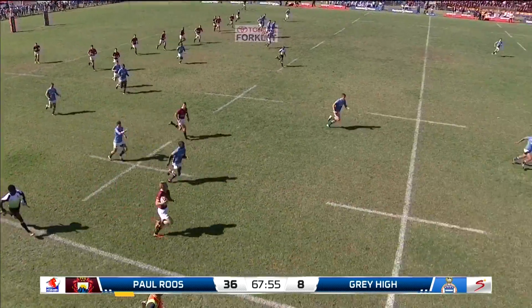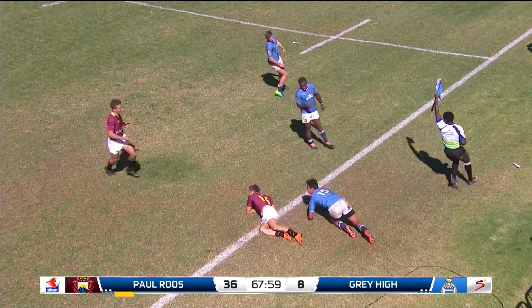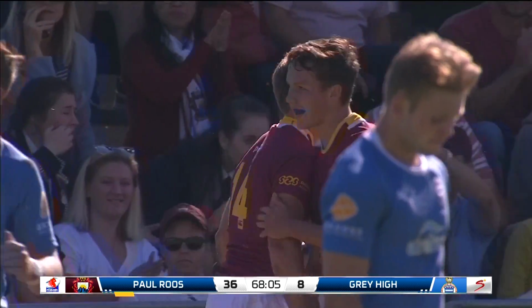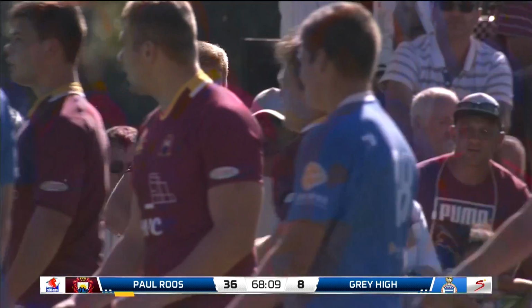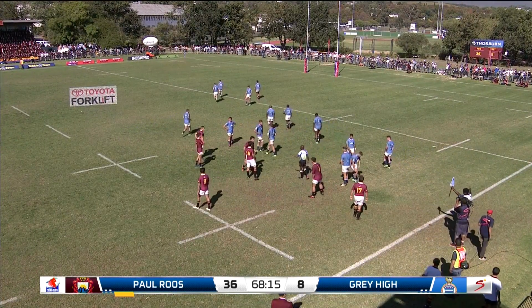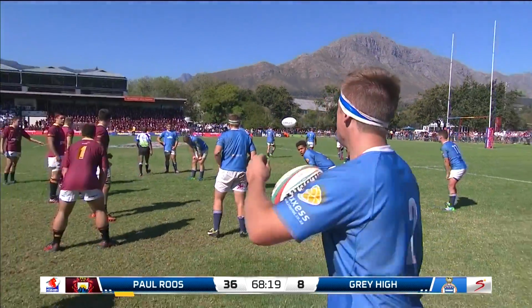And right now it's in the hands of Engelbrecht. Remy Engelbrecht, the number 14 for Paul Roos, getting a chance to stretch his legs, and he took it all the way, eventually getting tackled into touch. Now Remy Engelbrecht has pace to burn, as does the man on the other side of the field, Tian Pretorius. Some very, very quick wings in this maroon side this year. And what a year it promises to be.